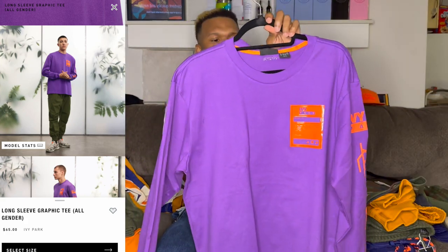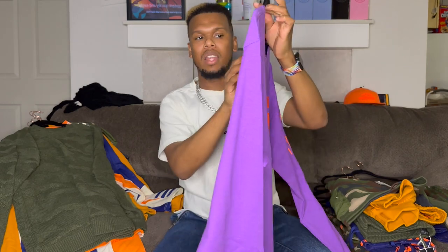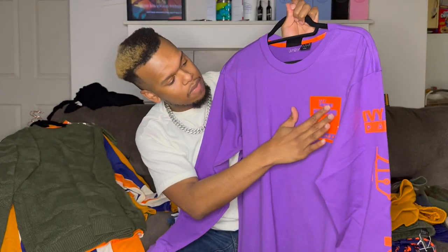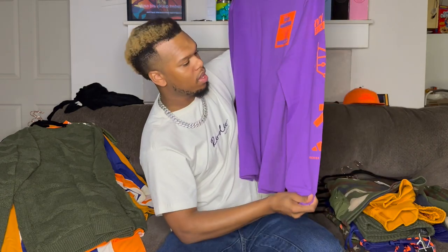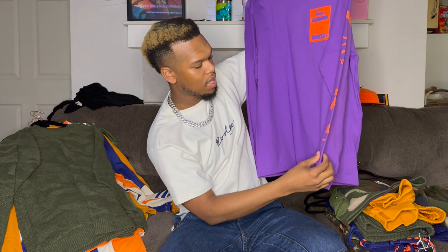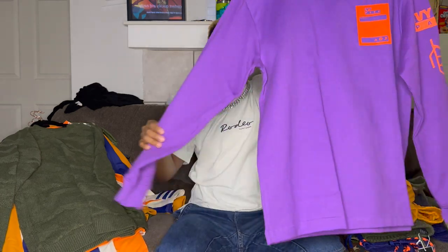It says LS graphic tee. I got it in a size medium because they said it's like a regular, your normal men's size. $65, and I guess this is vinyl, y'all. This is vinyl that goes all the way down right here. If y'all want to stop and read that, you guys can. We have a huge Ivy Park something here, and then on the sleeve we have Ivy Park, and all this extra little stuff, and it says Discover Your Park on the bottom with the Adidas logo.